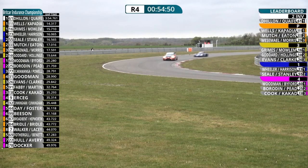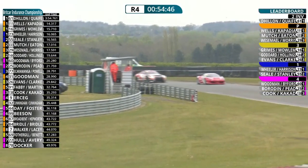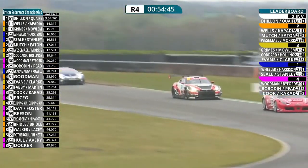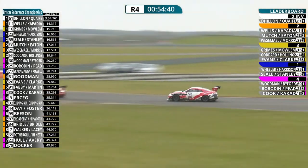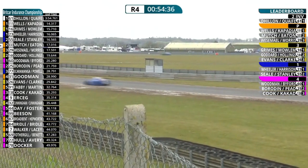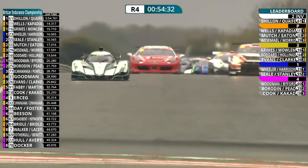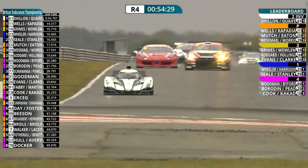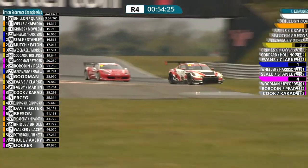Fastest lap of the race, not surprisingly done so far by Phil Quaife out in front. And that fastest lap, 6 seconds quicker than anyone else on the second lap, first full flying lap of the race. He's over 14 seconds clear of second place Richard Wells, and it's Grimes, Wheeler. Here they are battling for second place. Behind them, John Seal. Abby Eaton, the Praga. Wheeler pulls into third place past the Ferrari of Bon Grimes.